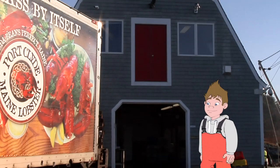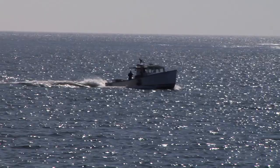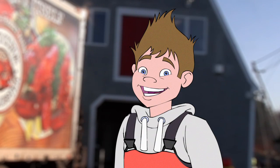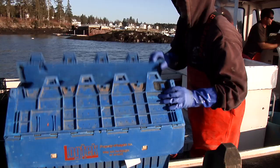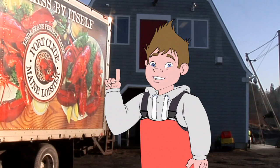Chucky here, and I'm a fifth-generation lobster fisherman from the coast of Maine. For many years now, my family has been fishing these waters. Being a lobsterman, or in my case, a lobster boy, is a tough job. But there's nothing we'd rather do, and no place we'd rather be. There's a lot about lobster fishing you probably don't know.